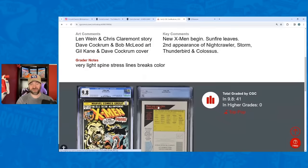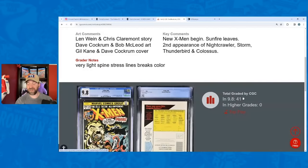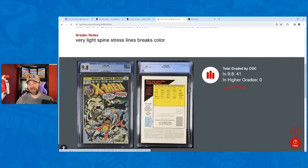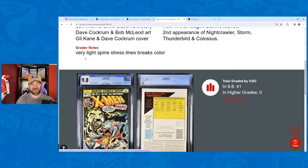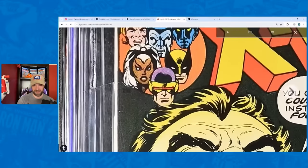Off-white to white pages. This is a very expensive book in a 9.8. But again, it would be interesting if one of these happens to be a 9.9. This is a very, very tough 9.8 even. So it would be interesting to see that one. But even this at a 9.8 has very light spine stress lines, breaks color. I don't know if we can make these out on here.